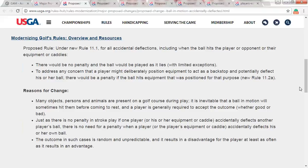Okay, so reasons for change. Many objects, persons, and animals are present on a golf course during play. It is inevitable that a ball in motion will sometimes hit them before coming to rest, and the player is generally required to accept the outcome, whether good or bad. Just as there is no penalty in stroke play if one player's equipment or caddie accidentally deflects another player's ball, there is no need for a penalty when a player or the player's equipment or caddie accidentally deflects his or her own ball. The outcome in such cases is random and unpredictable, and it results in a disadvantage for the player at least as often as it results in advantage.